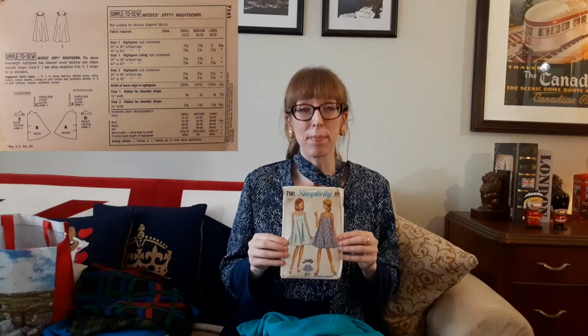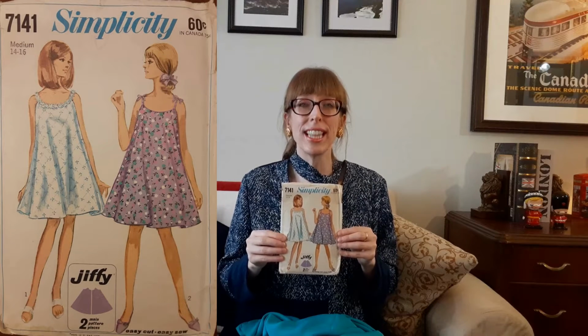View 1 is lined with a daisy medallion trim. View 2 has strap ties at the shoulders. View 1 should be made from sheer fabrics such as dotted Swiss, voile, eyelet, and cotton shears. The lining should be made from soft cottons or synthetic blends. View 2's recommended fabrics are soft cottons, crepon, and synthetic jersey.